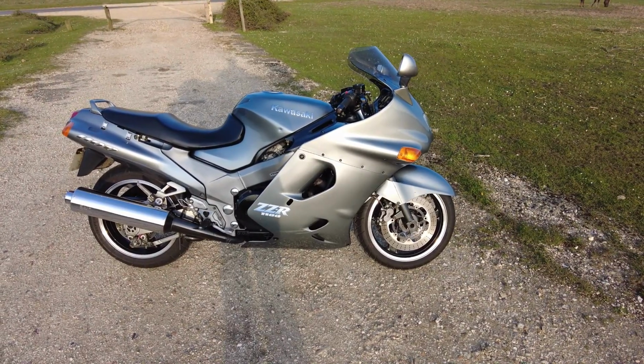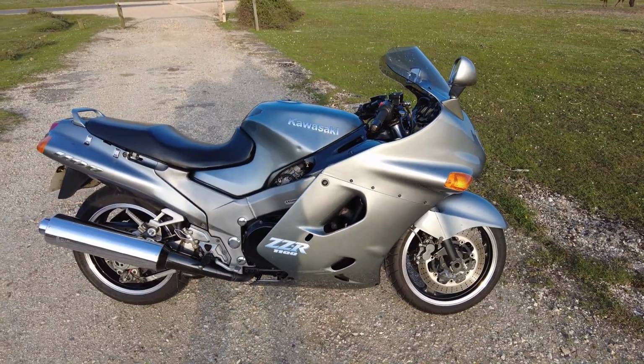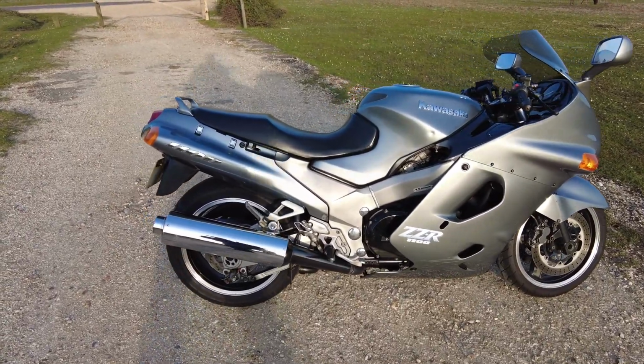Just slightly, I think it might be stroked rather than bored. Again, I'm not sure. It's really all about the torque rather than the horsepower, this engine, of which it has more than enough for current roads.